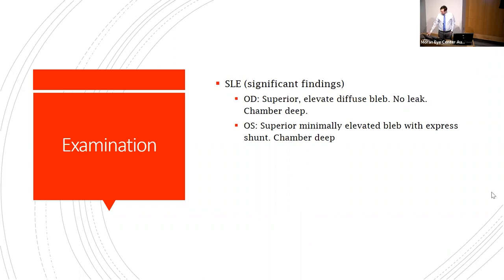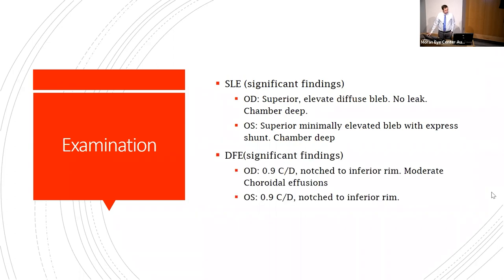Left eye also has a good bleb, chamber deep. On DFE, she's significantly cupped with notches to the inferior rim of the nerve. Moderate choroidal effusions on the left eye.